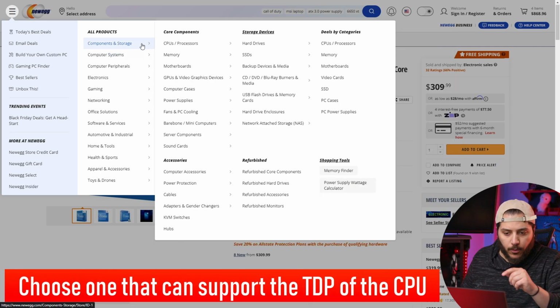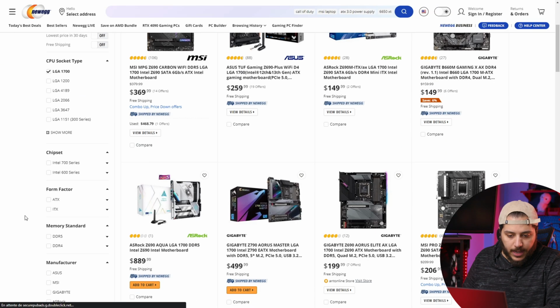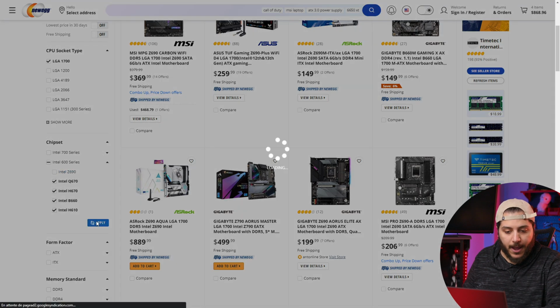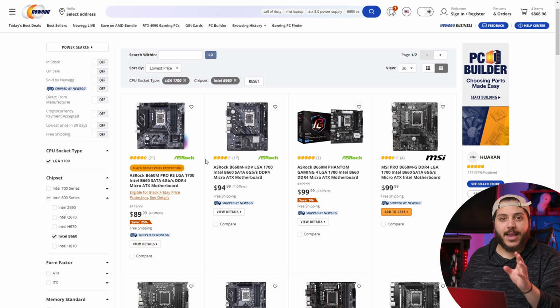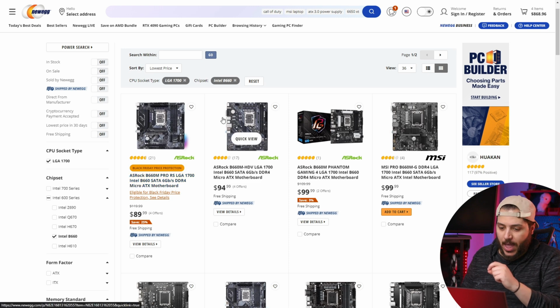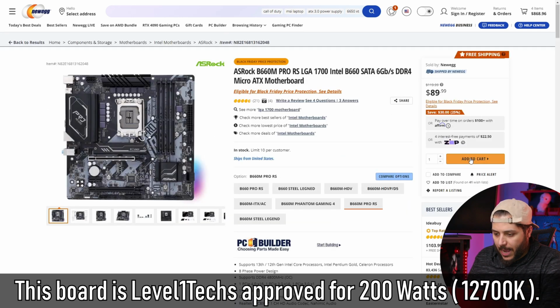So I'm going to go ahead and go to components and storage, motherboards, Intel motherboards instead. Here you go. I'm going to go ahead and choose 600 series boards because they're going to be cheaper. And I'm not going to look for Z690. We already know it's going to be way too expensive. So go ahead and apply. Okay, so I limited the search results to B660 since there were a lot of H610s and others. So as is, the ASRock B660M Pro RS LGA, this specific model, not this one, but this one is actually not bad. So I'm going to go ahead and add to cart.